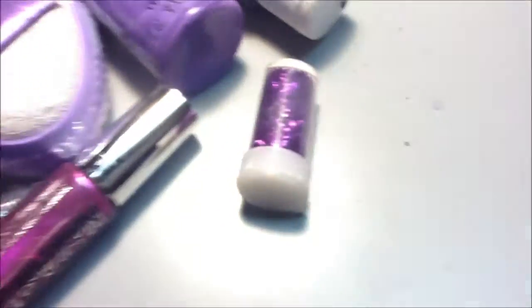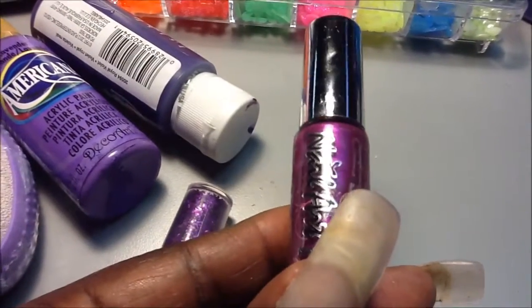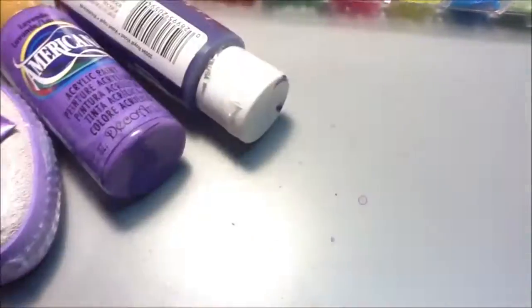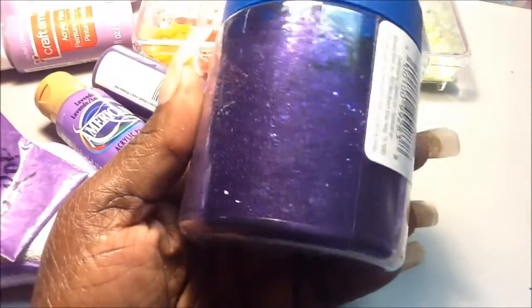And this is clear, but it's purple in color. I'll show that one. And then I'm going to show you a couple other nail stripers. Purple glitter. Showing kind of bluish, blue looking, but it is purple.